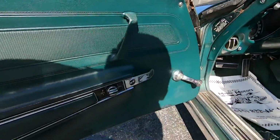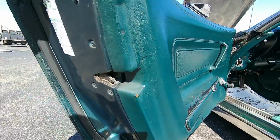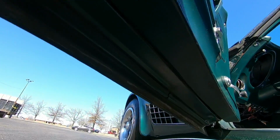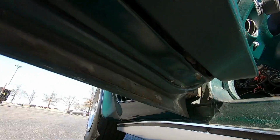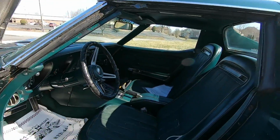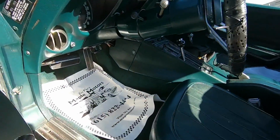Door panel, it's got some scuffs and scratches. Weather stripping on this side, same thing, needs to be replaced. Looking up under the door. Check everything out here. In the jams. Carpet's a bit older, still doesn't look too bad.